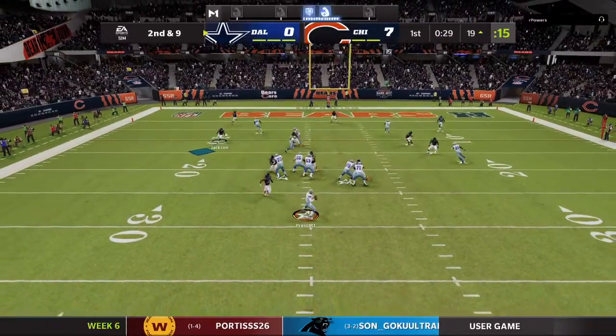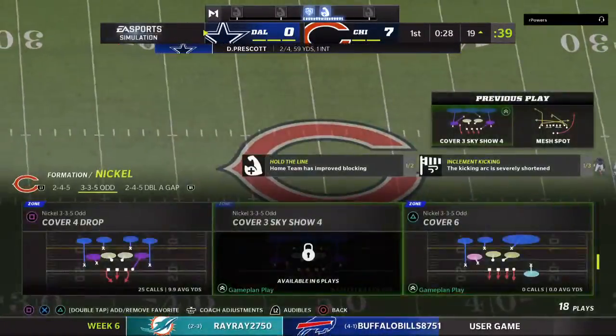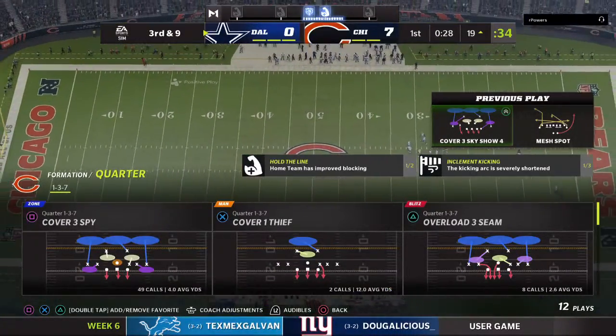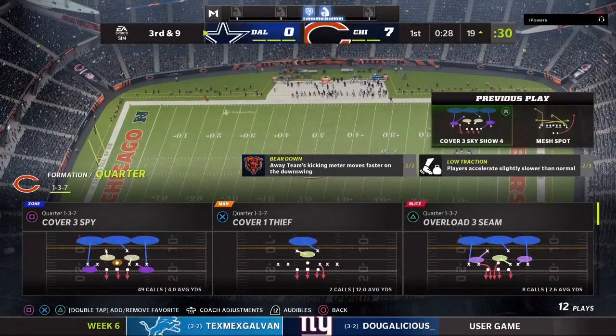Now Prescott. And that'll fall incomplete. He was hit just as he let that go. And now it's 3rd down. They're bringing a lot of pressure here already in the first quarter. Already sacked him once. Now they get in there and knock another one away.